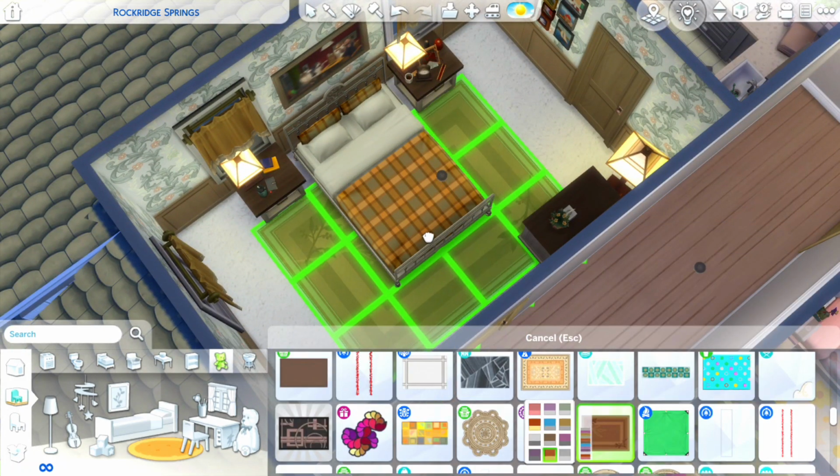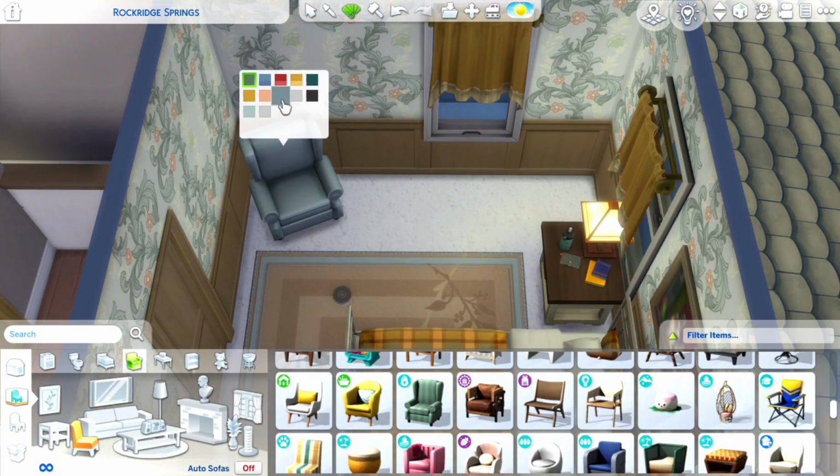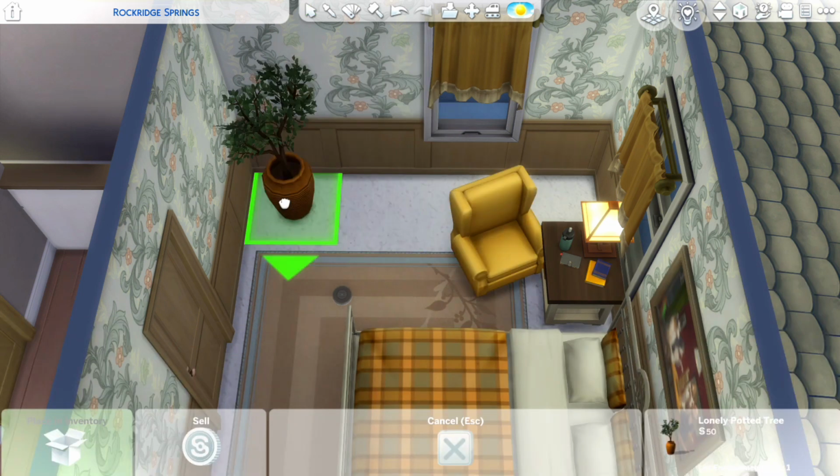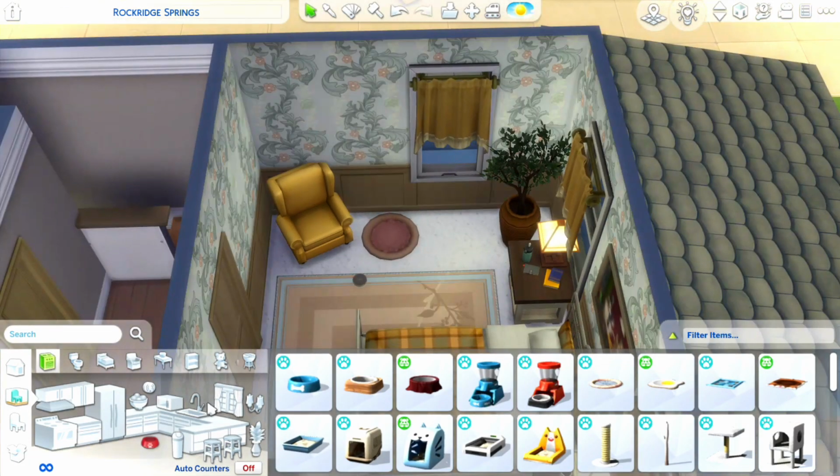And I wanted it to be obvious that grandparents lived here, or just an older couple lives here. And then we placed down a pet bed for what I imagined would be their little dog. Their little dog probably sleeps in here every night with them.